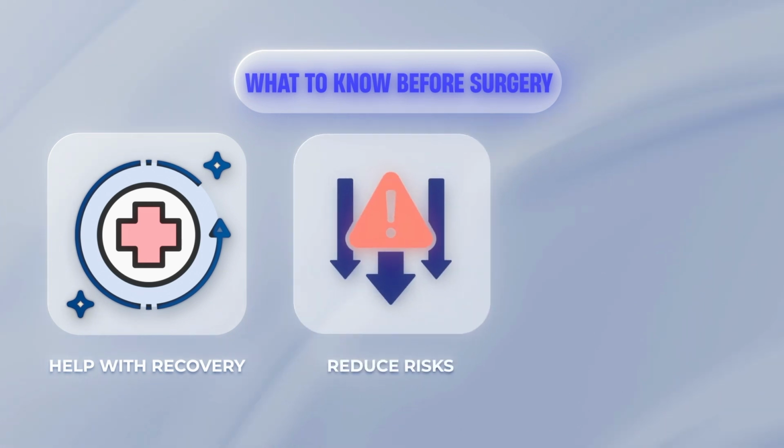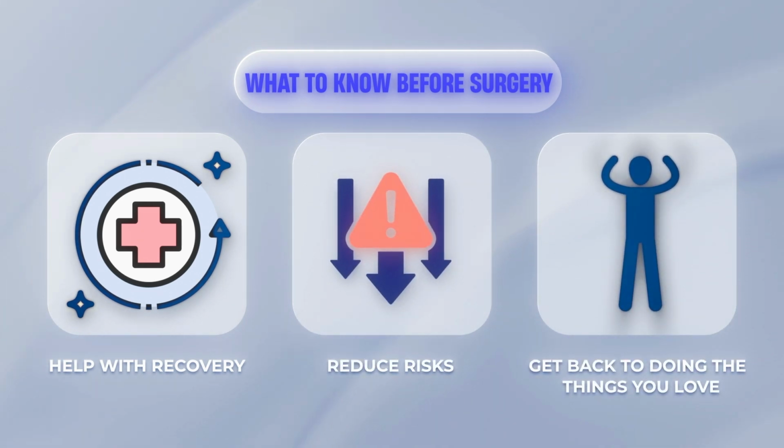If you're getting ready for spine surgery, there's a lot you can do to make sure you have the best possible outcome. I'm Dr. Richard Hurley, and in this video, I'm going to walk you through exactly what you need to know before surgery to help with your recovery, reduce your risks, and get back to doing the things you love. So let's dive in.